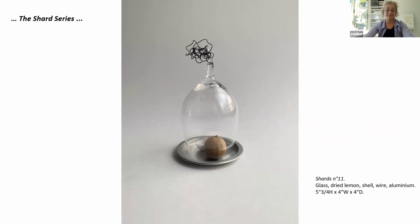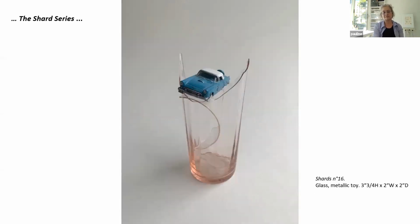This is a dried lemon. And the little wire on top is the spiral of a notebook, just pulled out and shaped. I feel like each one is a little puzzle to try to figure out what the object was originally. Yeah, you have to think about it more like poetry. And associations, it's like a car, a fancy car, sharp edges of a broken glass.